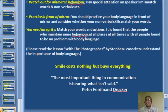And finally, I want to say this quote that is there in the textbook: smile costs nothing but buys everything. So, as I told you, face is the index of the mind. With a positive mind and positive thinking, keep smiling on your face all the time. The most important thing in communication is hearing what is not said. Yes, this is called body language.